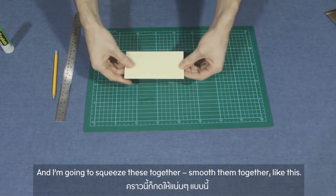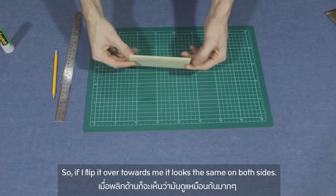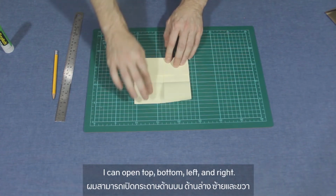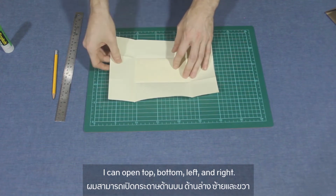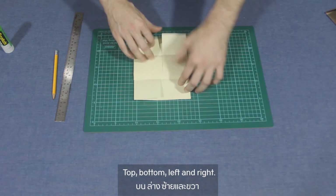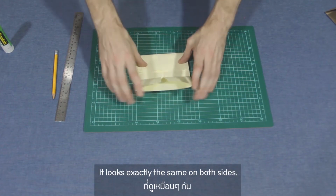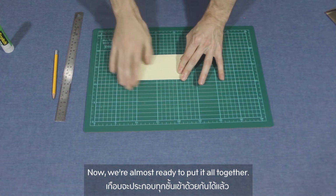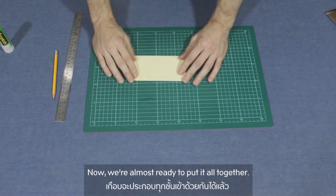Like this. So if I flip it over towards me, it looks the same on both sides. I can open top, bottom, left and right, close, right, left, bottom and top, flip it over, top, bottom, left and right. It looks exactly the same on both sides, and that's exactly what I want. Now we're almost ready to put it all together.